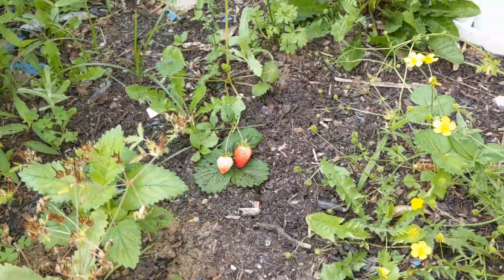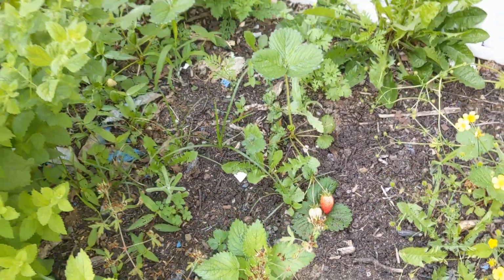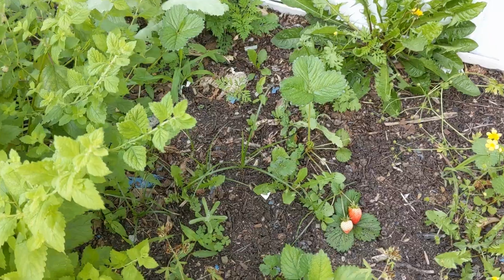Let's see, do I have it in there? Yeah, there it is. More strawberries, so really cool. They were okay. They're not the sweetest, but we may not have let them get ripe enough. But we have more strawberries. Let's see. The lemon balm bed's crazy.